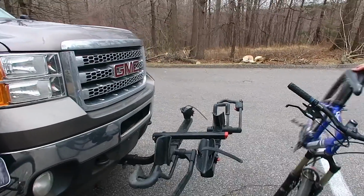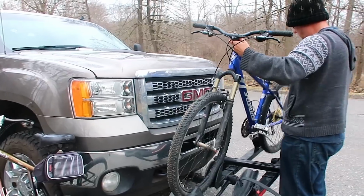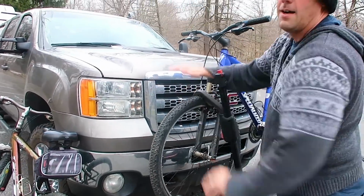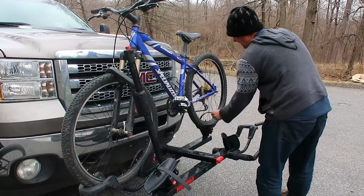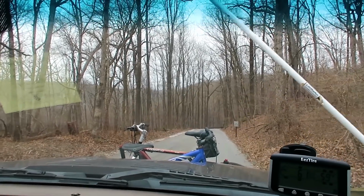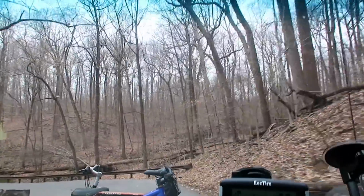And that is what's nice about having this bike rack, because it was seriously like 30 seconds for Steve to get the bikes off and for us to start going. I would do this again in a heartbeat. Yeah. It's so easy. Yay! Good thing we have a diesel.